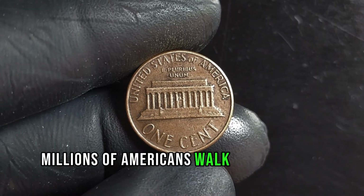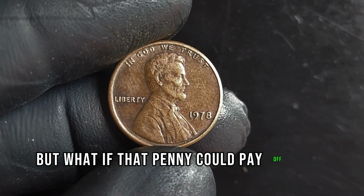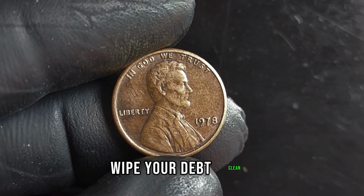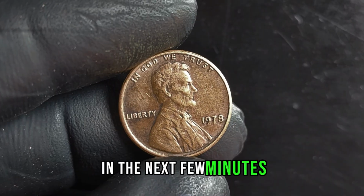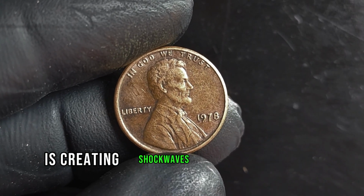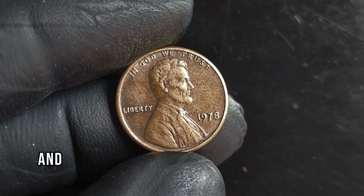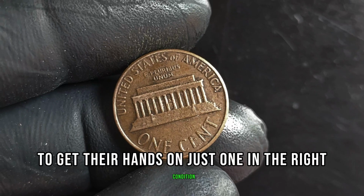Millions of Americans walk past a penny on the sidewalk without a second thought. But what if that penny could pay off your mortgage, wipe your debt clean, or fund your retirement with room to spare? In the next few minutes, you're going to discover why this 1978 no-mint mark Lincoln penny is creating shockwaves in the rare coin community, and why collectors are quietly paying six figures and more to get their hands on just one in the right condition.